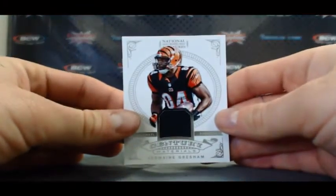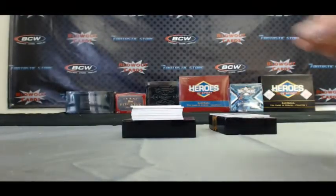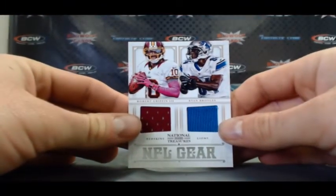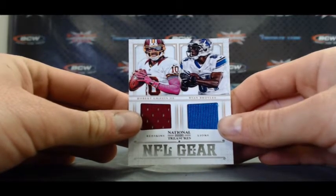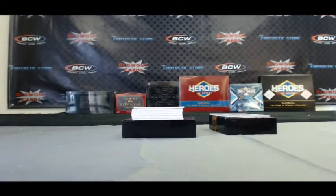For the Bengals, Jermaine Gresham. Number 10 of 99 jersey. This one is going to be randomed off between the Washington Redskins and the Detroit Lions. NFL gear, dual jersey, Robert Griffin III and Ryan Broyles. That is 62 of 75, so that will be randomed.